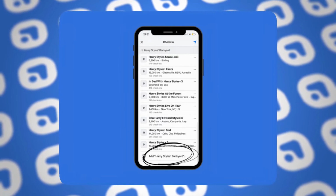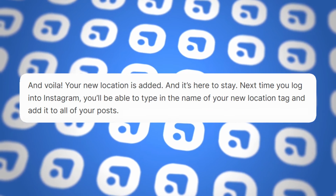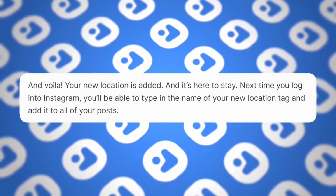Step 3 is to add your new location. After searching, scroll all the way to the bottom of the list and click add. And voila. Your new location is added and it's here to stay. Next time you log into Instagram, you'll be able to type in the name of your new location tag and add it to all of your posts. See, pretty easy and a super powerful tool that you just set up in a few seconds.